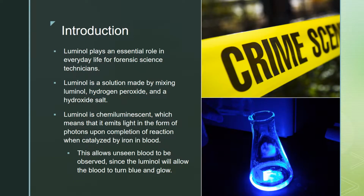Luminol is important to forensic scientists in everyday life. The reason I chose to research luminol is because I aim to be a forensic scientist in the future, so I would be using luminol on a regular basis, and we need to understand how it works. Luminol is a solution created by mixing luminol, hydrogen peroxide, and a hydroxide salt in a spray bottle.